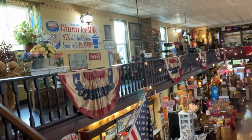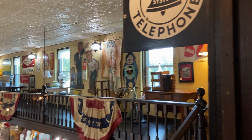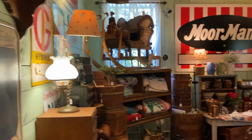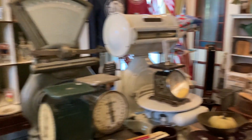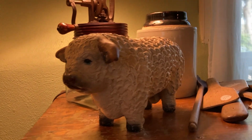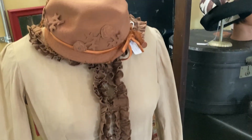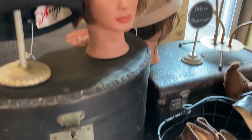Now on the second floor is where all the antiques are that are purchasable, and there are several different little rooms. This little guy here I thought was really cute. It was a little cow, and then next to it was a butter churn lamp. I mean, how could you not fawn over that? And then I also saw these old women's antique clothing, as well as different decorative hats and shoes.